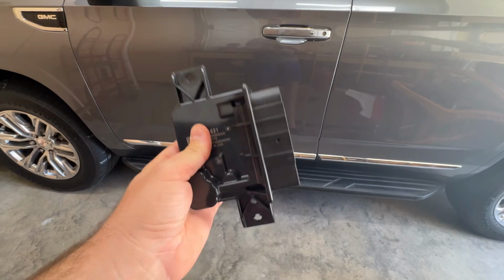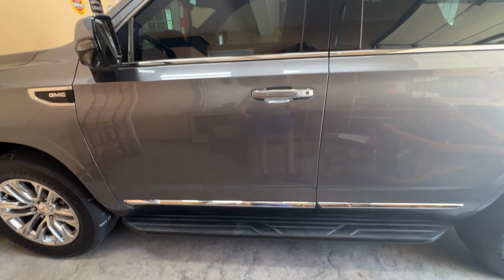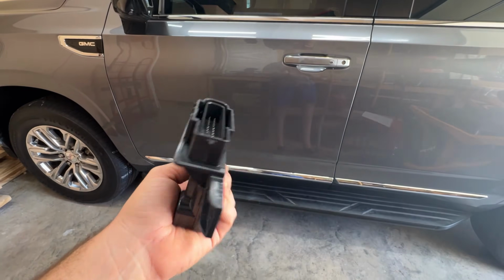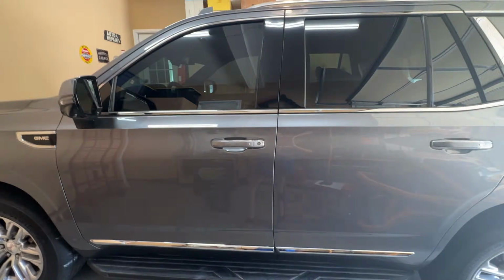These are going to be in short supply soon, if not already, because, let's see, today's September 22nd, so the recall has been active for 11 days now. I'm sure GM dealers are going to start stocking these and keeping them and eating up all the supply. So anyways, that's all. I just wanted to share that information. Hopefully that helps somebody out.